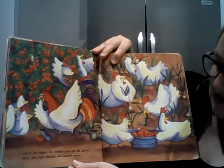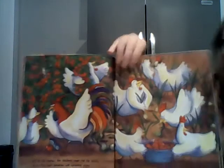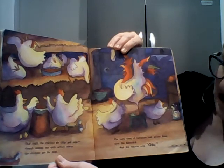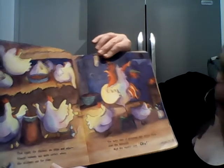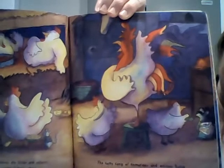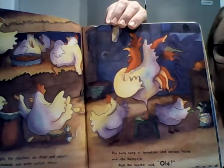Led by the rooster, the chickens crept into the garden where they took tomatoes and uprooted onions. What are they doing? Have you ever seen chickens doing that? I haven't. That night, the chickens ate chips and salsa, though nobody was quite certain where the chickens got the chips. The tasty tang of tomatoes and onions hung over the barnyard, and the rooster said, "Ole!" Now, if you look at the pictures in this book, there is a secret little animal that's in all the pictures, kind of hiding in the background. There's a bunch of the same little animal, and they're always seeming like somehow they get something. We don't know how they got it, but if you keep looking, you might find out what animal this was.